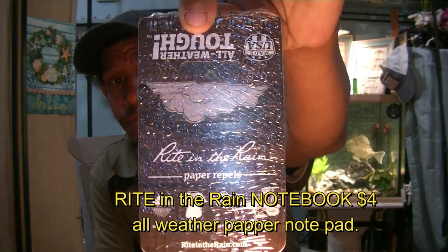It's a notebook. So it's one of those nice water-resistant paper notebooks that you can write on. Whether the paper gets wet or not, it doesn't matter. It will repel a lot of the grease and water. You won't lose your images on here. It won't wash off or crinkle up and be ruined.